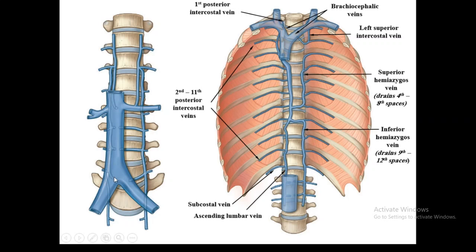azygos vein, it either arises from the back of the inferior vena cava, and this is the subcostal vein, and this is the ascending lumbar vein. It has three options: either from the back of the inferior vena cava, with the ascending lumbar and subcostal veins draining into it, or as a continuation of the subcostal vein, or a union of the subcostal vein and the ascending lumbar veins. The most common is to arise from the back of the inferior vena cava. Occasionally it arises as a continuation of the subcostal vein or a union of the ascending lumbar and the subcostal vein.